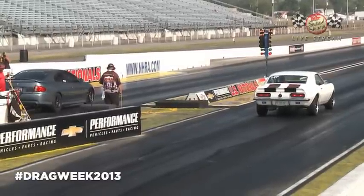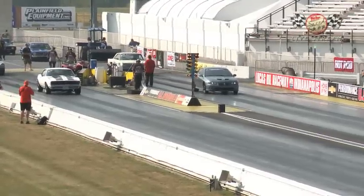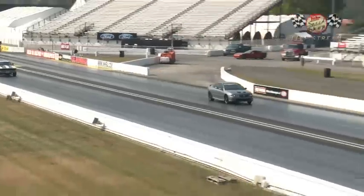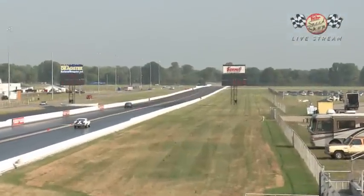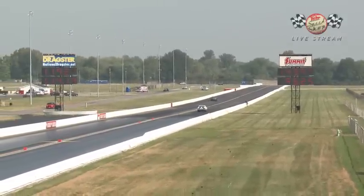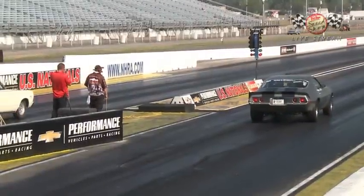LS Power late model Pontiac GTO and the first gen Camaro. GTO leads hard and the first gen Camaro is trying to run after the Pontiac, but the Pontiac will outrun him. LS Power down the National Dragster lane, 11.92 with a 1 at 114 miles an hour, 14.39 with a 9 at 96 on the Summit side of the racetrack.